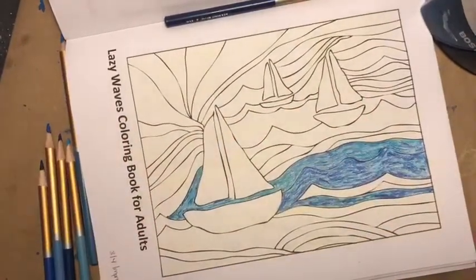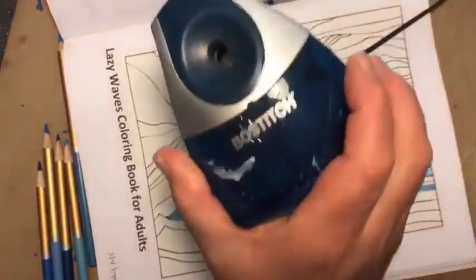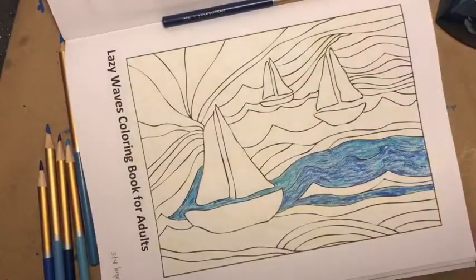I'm using a Bostitch pencil sharpener, Sarah. This is my Bostitch pencil sharpener. It's electric, an Amazon product, or I bought it on Amazon. Works great.